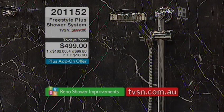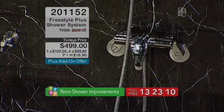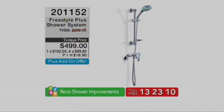If you're hiding an embarrassing old shower behind a shower curtain covered in mould and black gunk, no more. You can be proud of your house. You can be proud of the bathroom. You can let the mother-in-law inspect it. You can let the mother-in-law have a shower and enjoy it. Then she might be nicer to you.